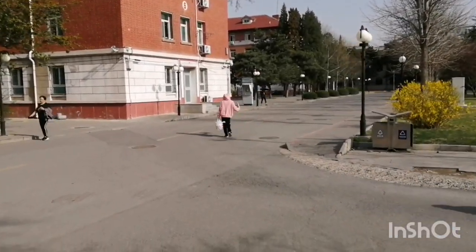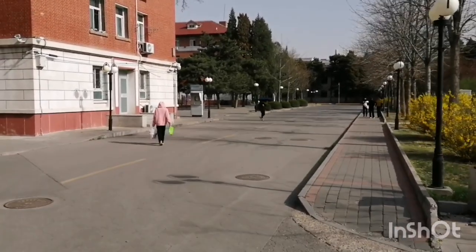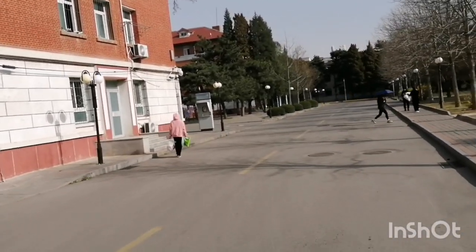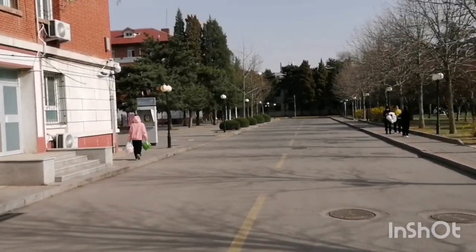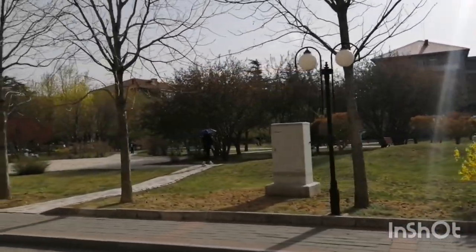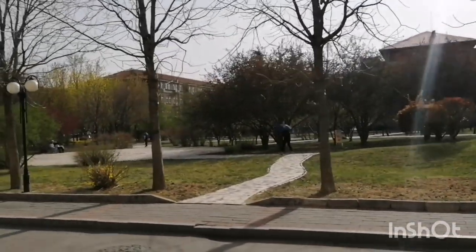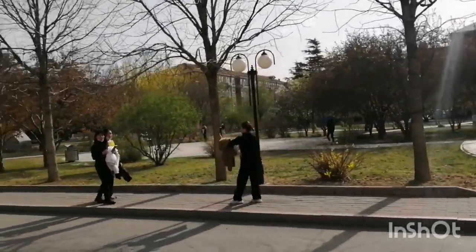This is on my way to my college. So you can just have a feel of how the compound of my school, China Agricultural University, looks like. This is like a garden area for students to unwind. Some students go there to play love, all this kind of thing.